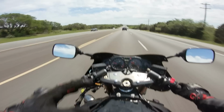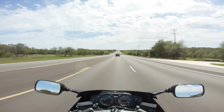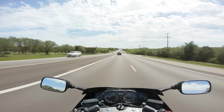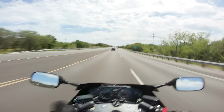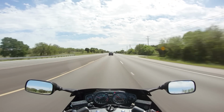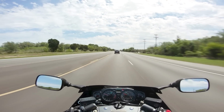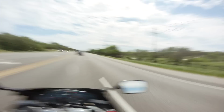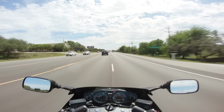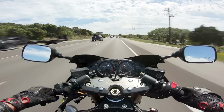And again, stock Hayabusa, not a slow motorcycle at all. That puts down about 165 or 170 at the wheel if you're lucky, especially this Gen 1. This bike makes 240 wheel horsepower. Guys, I cannot adequately explain to you how insane this is.